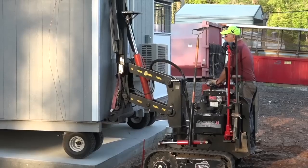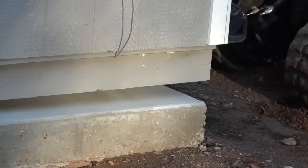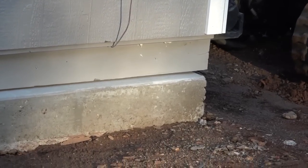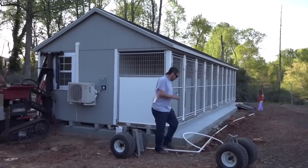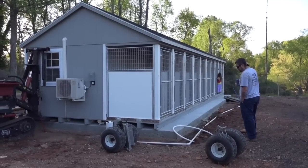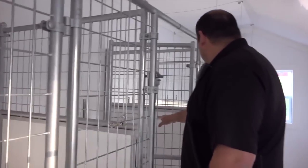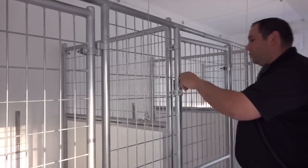Over the years, we were looking at more of a permanent building, and as we worked with a couple of architects, we realized that the costs were just going to be astronomical. We found this option of a prefabricated facility, and we looked at what our needs are, and that met everything we needed. So we're saving a lot of money by buying the prefabricated building.